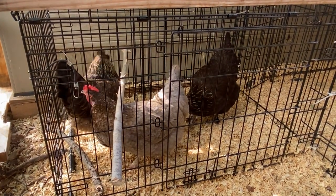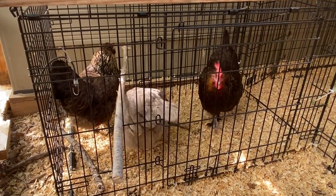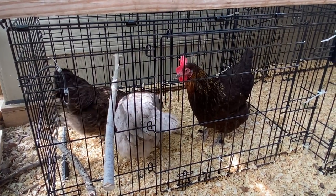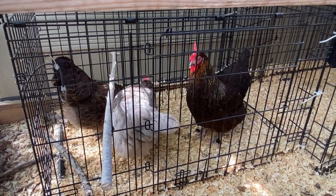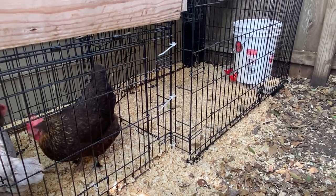Right, girls? What is it? Tick, tick, tick, tick. But they're not afraid of my kids, they're not afraid of the dogs. So that's good. I haven't had any issues with my dog trying to come over here, except I think she saw the mice or the rats or whatever it was over here.